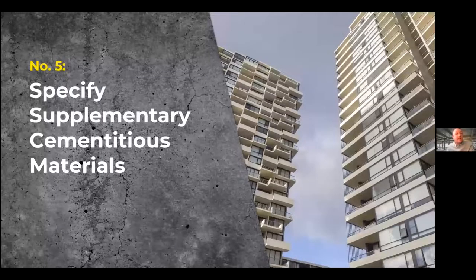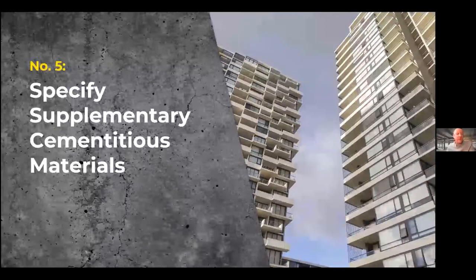Number five on our list, specify supplemental cementitious materials. All concrete today does have some amount of supplemental cementitious material in it in most cases. The most common are your obvious ones: fly ash, slag, silica fume, things of that nature. There are others available such as metakaolin, which is a calcined clay, volcanic ash and rice ash, or rice husk, I should say, and also even ground glass, to name a few. Some of these are waste byproducts of other industrial processes, and others are naturally occurring materials that require a little processing, and all of them ultimately, for that reason, have a smaller carbon footprint compared to cement.